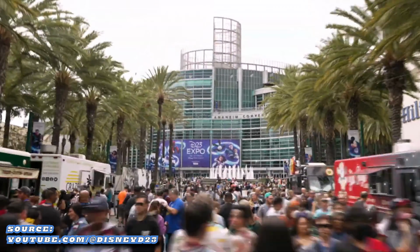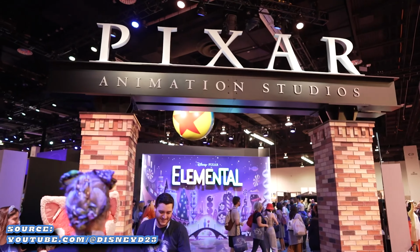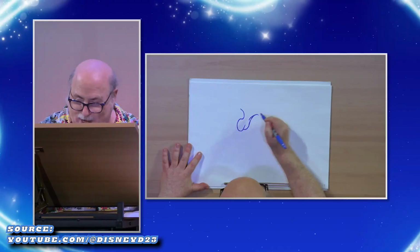And there you go. There is a rundown of all the D23 will have to offer. This is going to be my third time going, I believe, and every year I have gone, it has been so much fun. And this year, I'm sure, will be no exception.